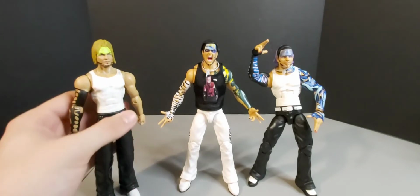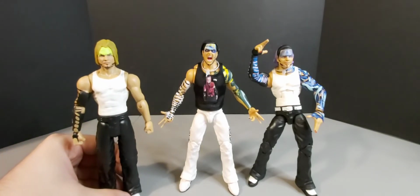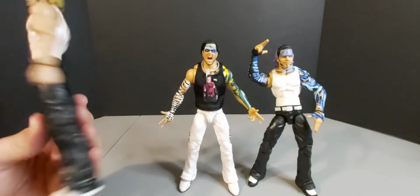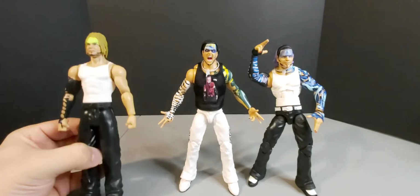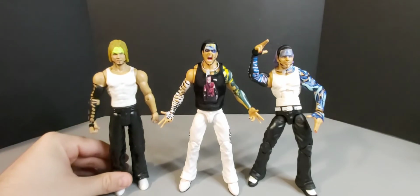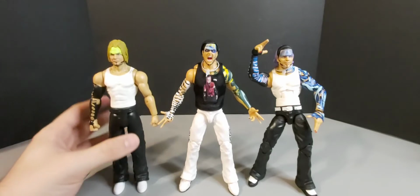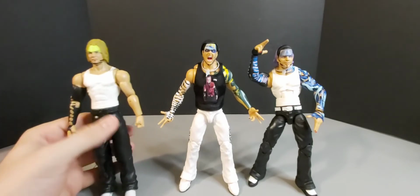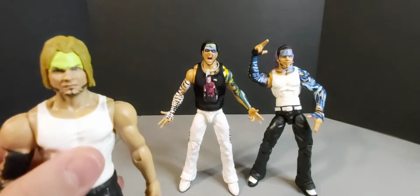Just a lazy figure, man. It sucks. I really only bought that 2-pack for the Taker head to put on an Elite. So I have this basic Jeff Hardy just kind of here. Just his posture looks so weird. I hate it. I hate basics. I hate how their legs are so stiff and everything. So glued together.